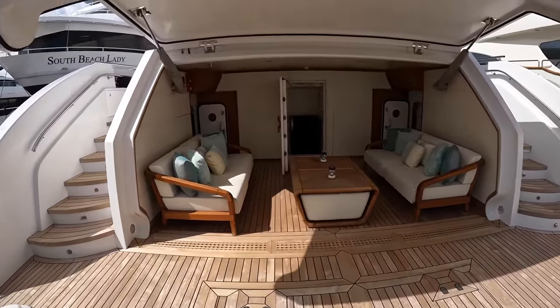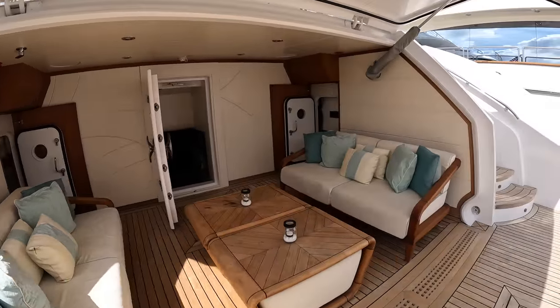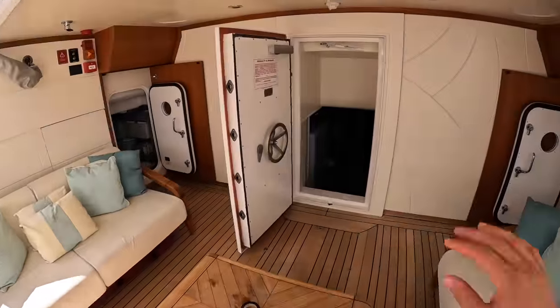And then under this transom door, you have a little beach club area. So you have some freestanding tables and chairs. And then this door will lead us to the engine room, but we'll check that out last.